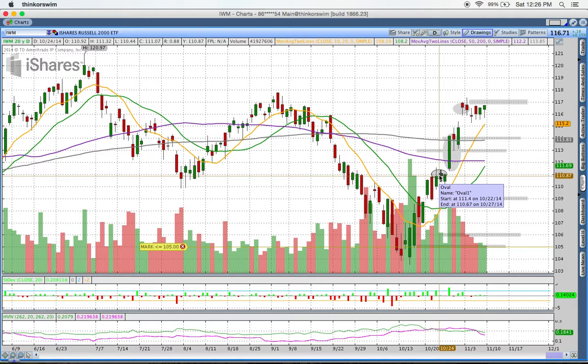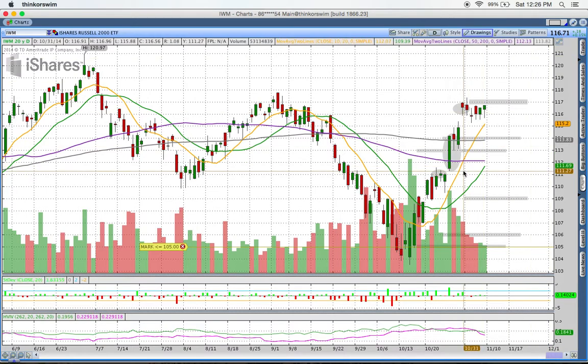And as is frequently the case, it turns out that I was wrong. So what has happened since that time is Russell has gone from about 110 and a half, that's that level right there, where I opened the butterfly, to closing on Friday at about 116.71. And my initial expiration break-evens were right here, somewhere around 113 and down around 105.